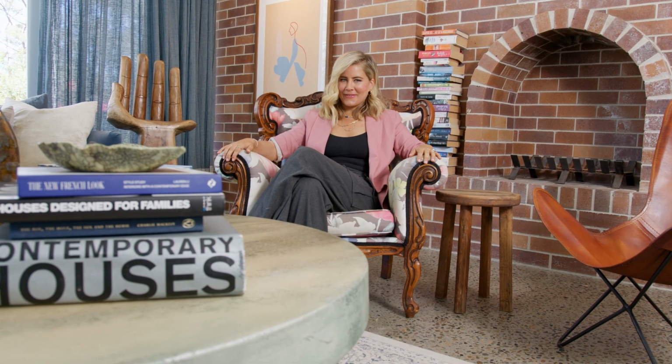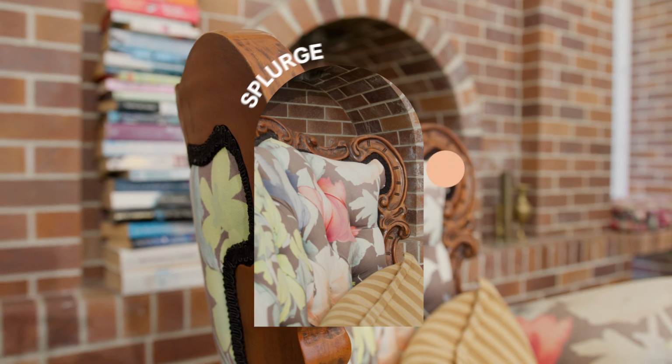This is my favourite chair. It's a Queen Victoria chair that I bought from eBay. It probably cost me $800, $200 for the chair and about $600 in having it recovered.